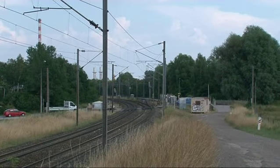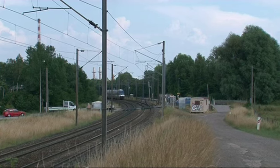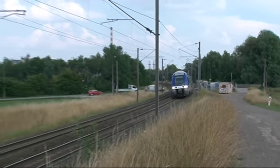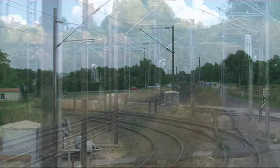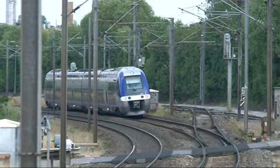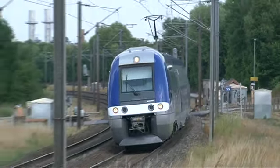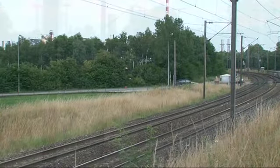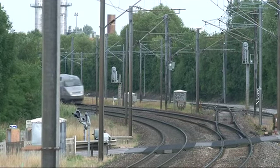In the opposite direction, another class member in the shape of 27794, which is seen working the 1536 from Remiremont. The 27500 also come in a 4-car Grand Confort variety. This TGV is working the 1603 from Remiremont to Paris.